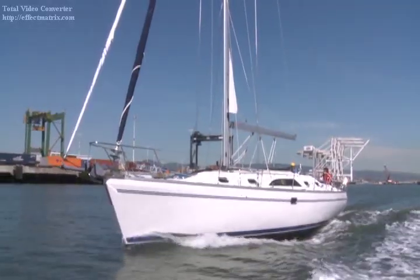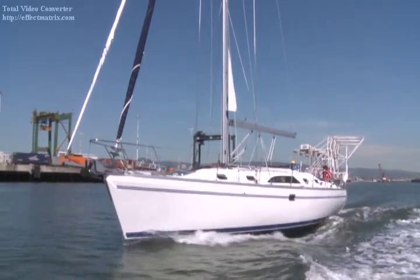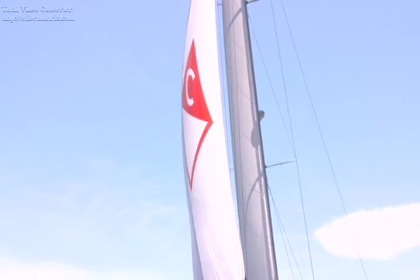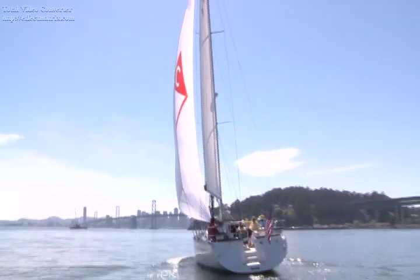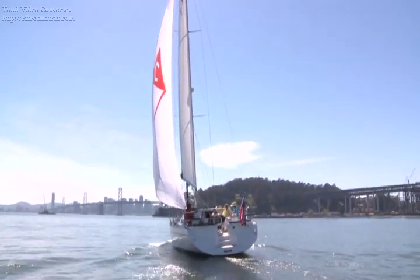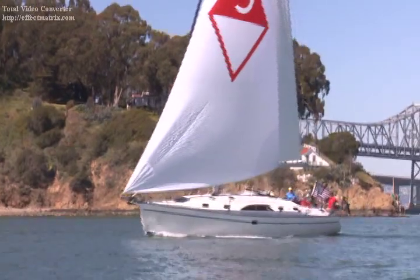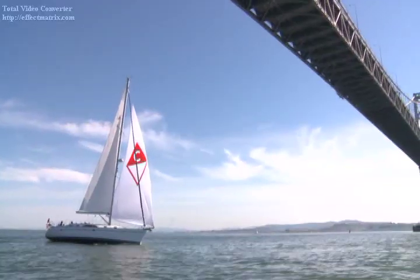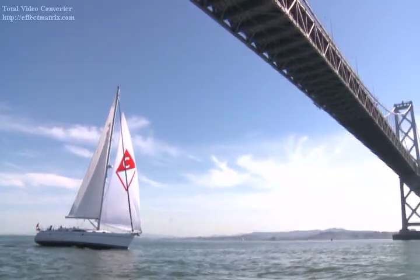The 54 horsepower Yanmar pushed her efficiently up to a hull speed of over 8 knots. After unfurling the main in the lee of Treasure Island, the search was on to find enough breeze to really fill the Code Zero screecher. Emerging from the lee of the island, the breeze, and our speed, began to pick up until we were reaching nicely up under the Oakland Bay Bridge.